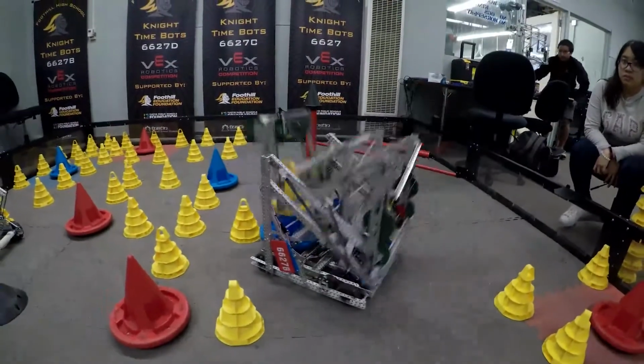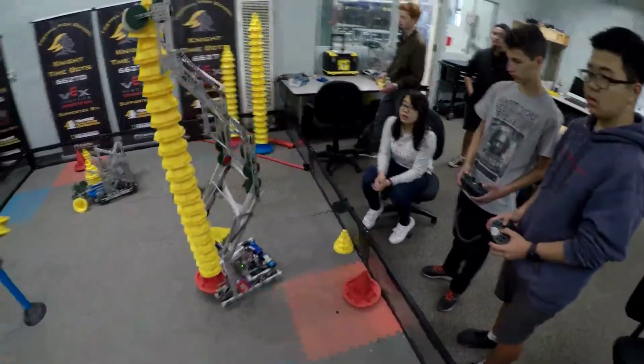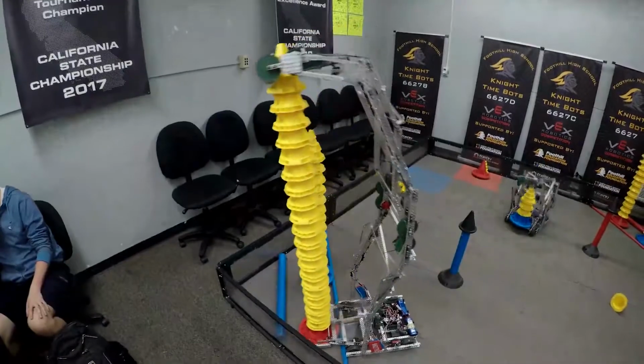Now our robots are really stacking the cones. This year's a cone stacking competition at the highest levels. We stacked 21 cones in a competition just last Saturday, and that's the highest stack in the world right now.